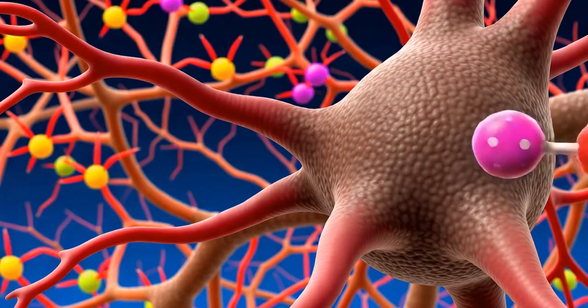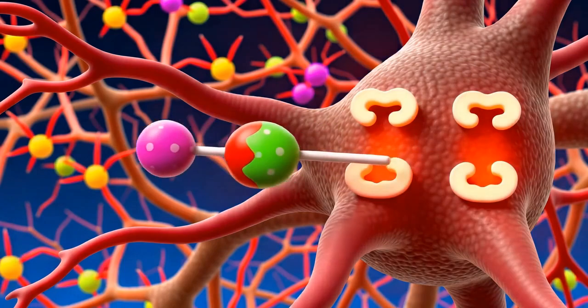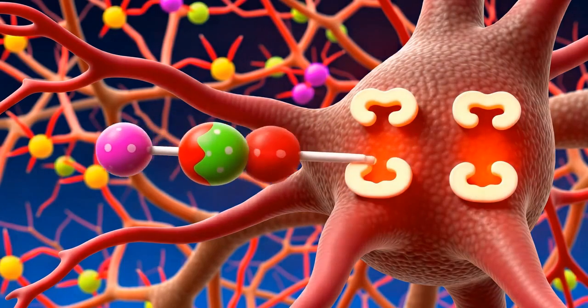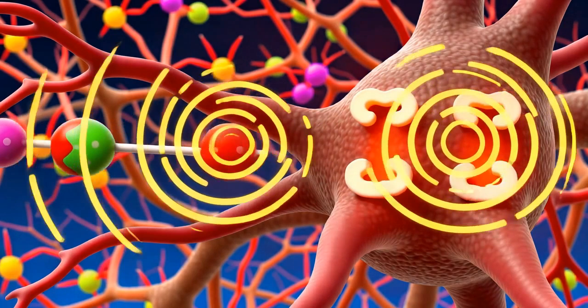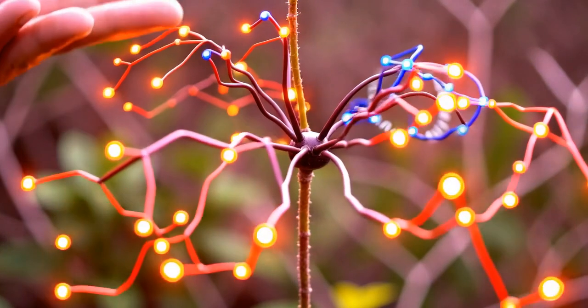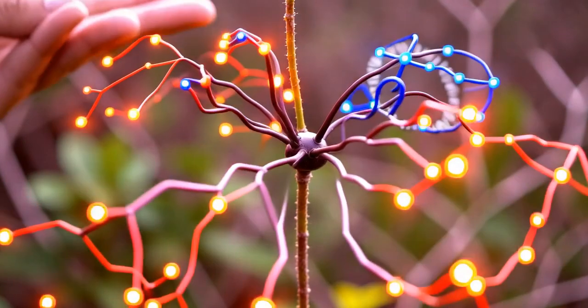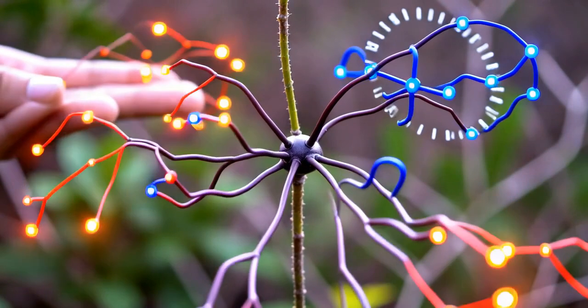These neurotransmitters drift across the gap and bind to special receptors on the next neuron's dendrite. That binding opens new gates and starts fresh electrical changes there. Some neurotransmitters excite the next cell, pushing it toward firing. Others inhibit it, pulling it away from firing. The next neuron adds up all of these effects before deciding.